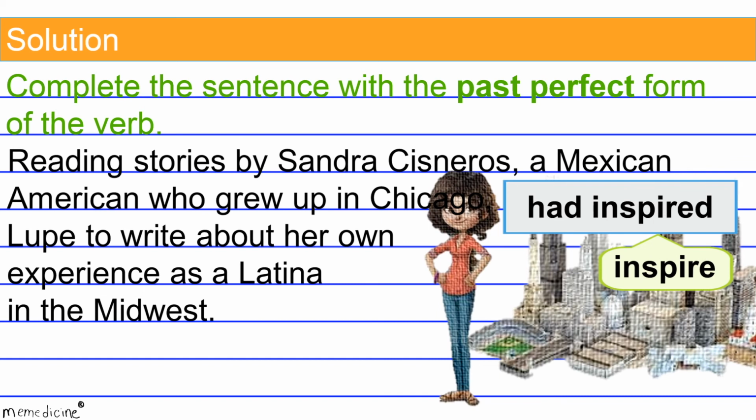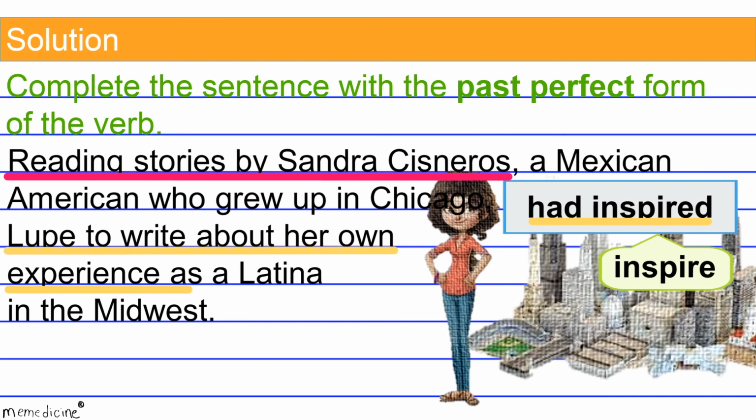Reading Cisneros' stories is the past event that happened before Lupe was inspired and decided to write about her life in the Midwest. Note that the second event, Lupe's commencement of writing, is the more recent event that also took place in the past. Had inspired is correct.